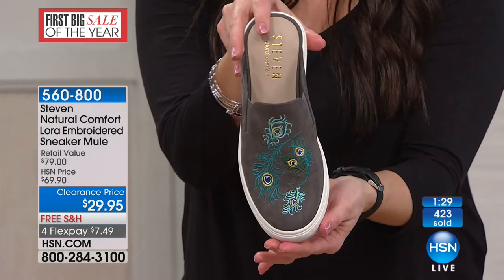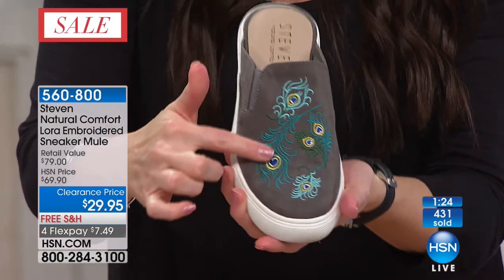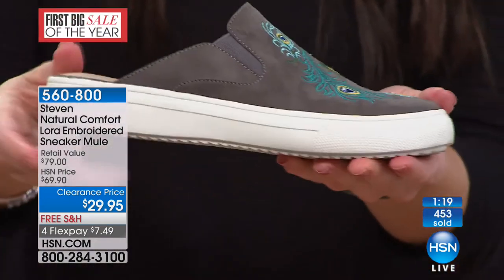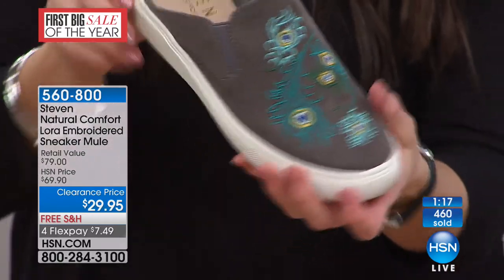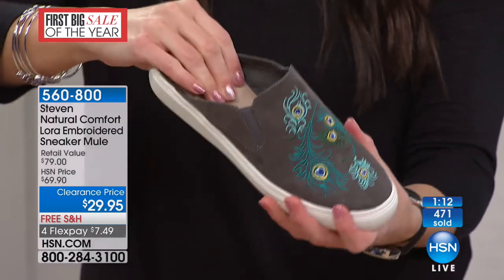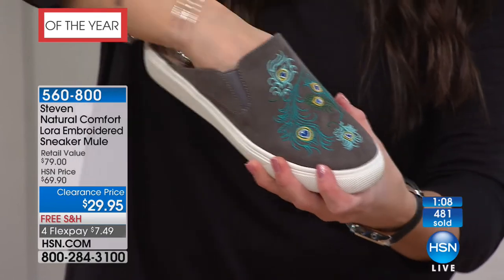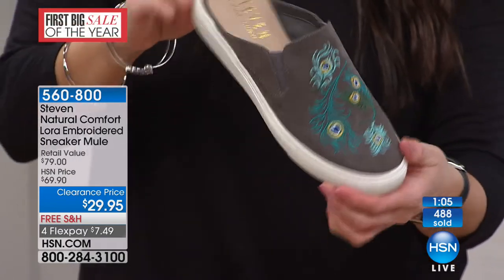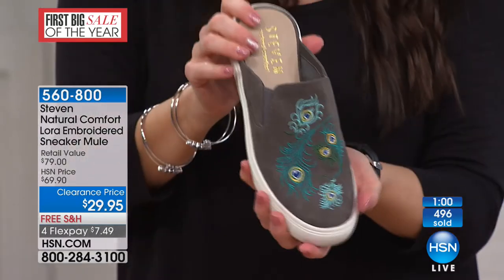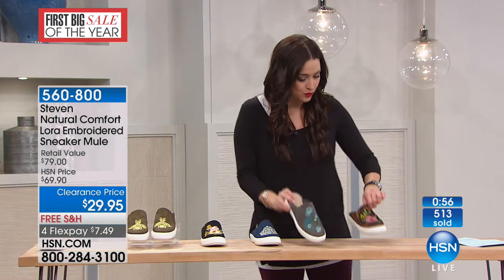Take a look at that peacock design done in the gray. This is genuine suede. Look at just how beautiful those colors are. That's all embroidered onto the shoe. It's just a really, really fun pop of design into your look. Tons of padding on the inside of this too. It's even more comfortable than a sneaker. That memory foam padding goes all the way down to the toe of the shoe, so you're going to be completely comfortable all the way through. Lots of traction on the bottom as well. So that's a great option for you if you were hoping to get the blush.